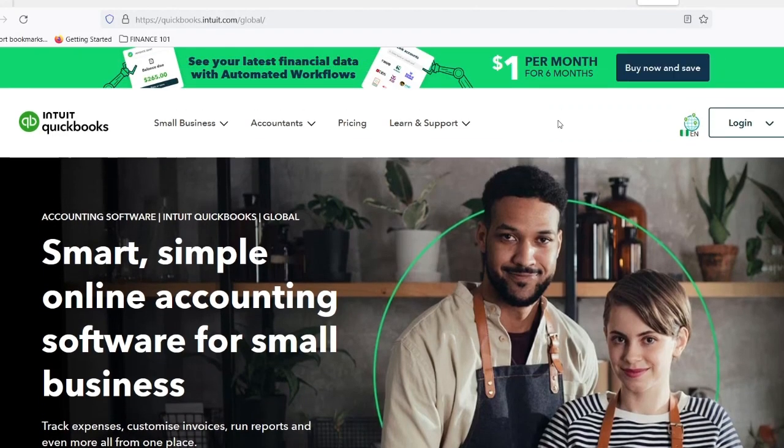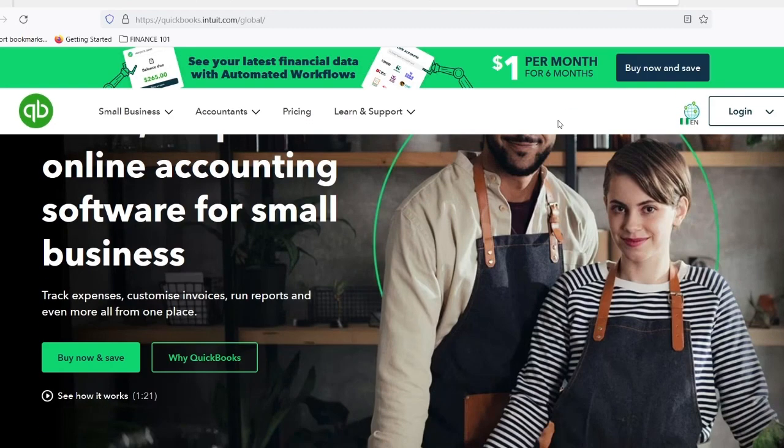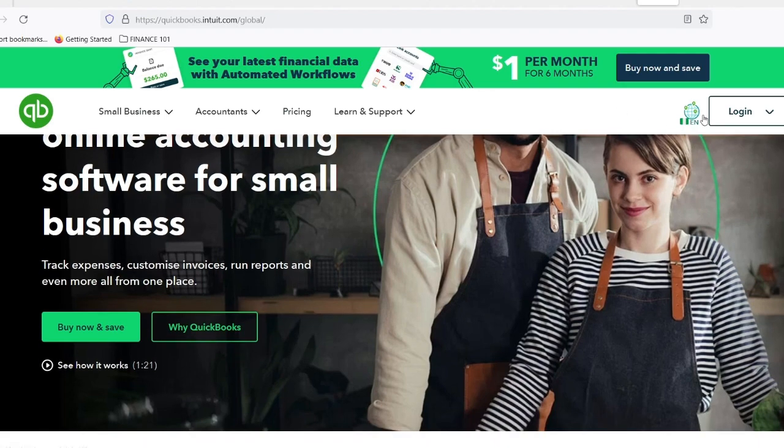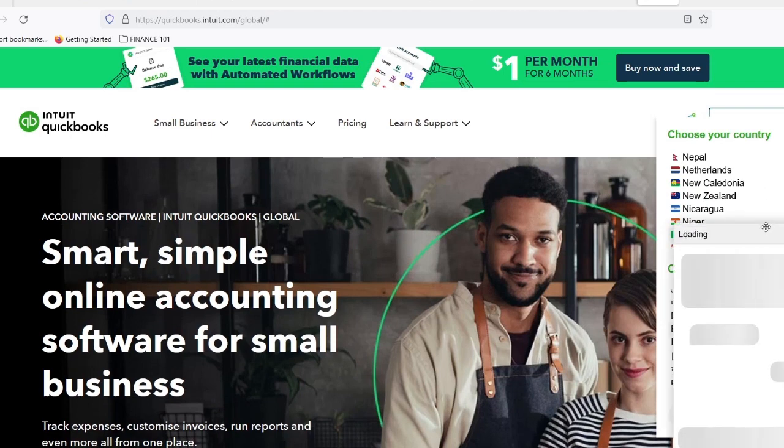Today, we're diving into a question that plagues many a small business owner. QuickBooks. It's a powerhouse accounting software, but what happens if you decide it's not the right fit for you? Will your precious financial data vanish into the accounting abyss? Don't worry, we'll shed some light on that and explore some alternative options to keep your books in order.